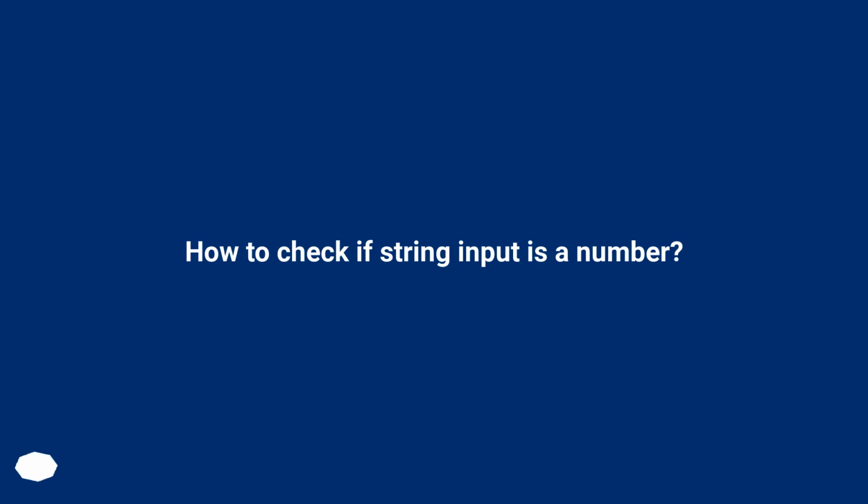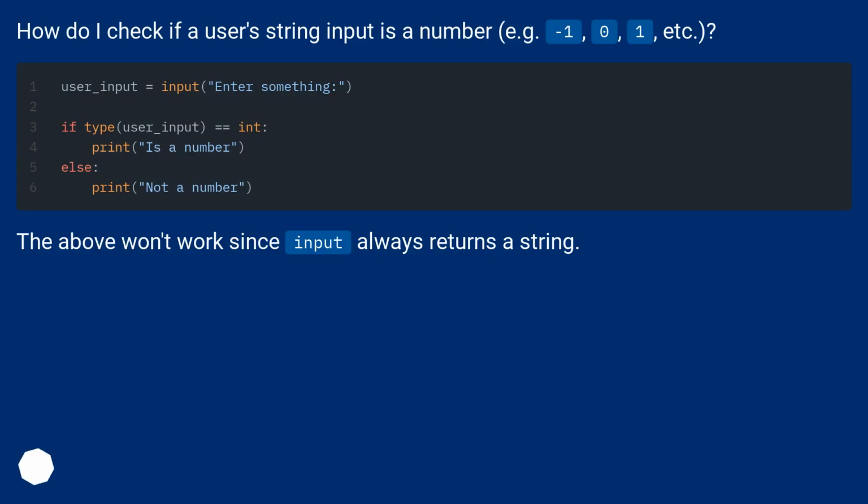How to check if string input is a number? How do I check if a user string input is a number, for example -1, 0, 1, etc.? The above won't work since input always returns a string.